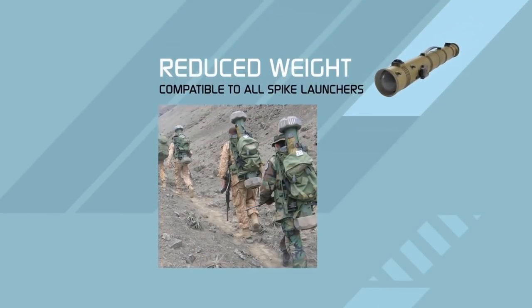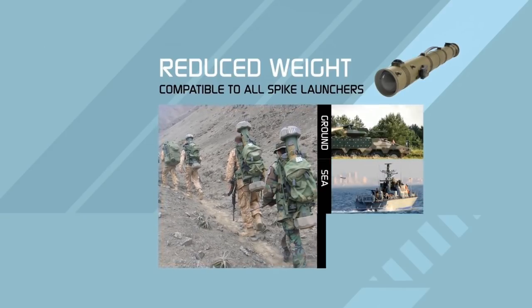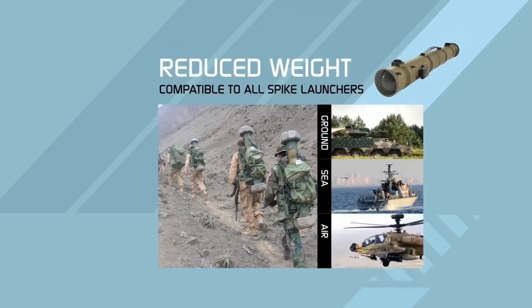The Spike missile system is currently in production and in service with the Israeli, Dutch, Chilean, Colombian, Finnish, German, Polish, Italian, Peruvian, Spanish, and Singapore armed forces.